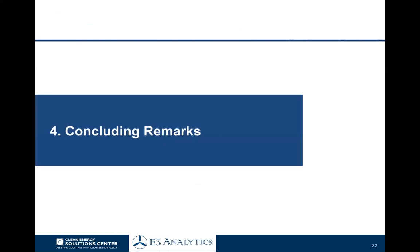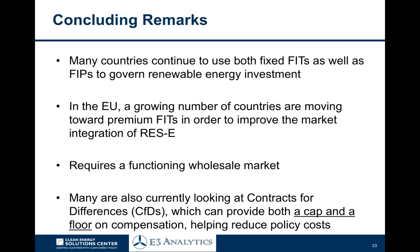Now, a few concluding remarks. Many countries continue to use both fixed FITs as well as feed-in premiums to govern renewable energy investment. So as we saw just a moment ago, it's possible to retain fixed FITs for projects, say, under 1 megawatt or under a few megawatts, and have a policy like a feed-in premium governing larger project sizes beyond that. In fact, this is arguably emerging as one of the main policy combinations, at least across Europe, to dealing with this particular challenge.